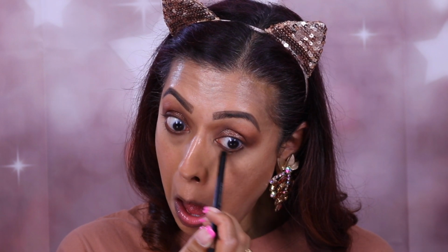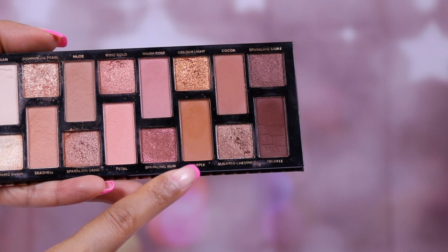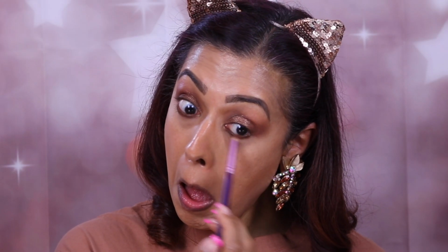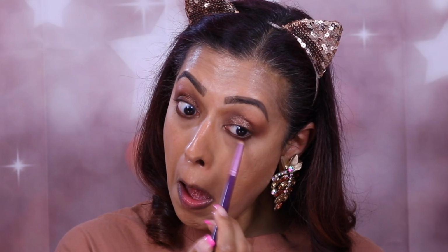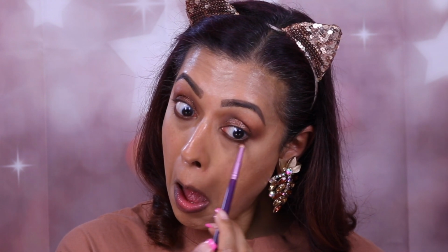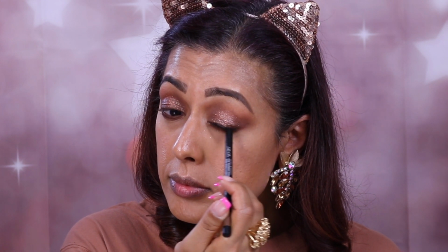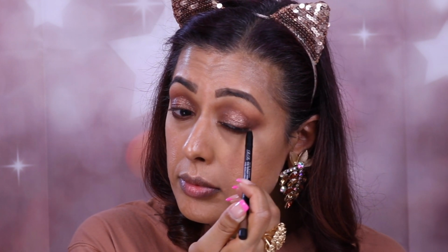And obviously it's going to create a fairly harsh line. So I'm next using the shade called Maple in the Too Faced palette. And then I'm using a pencil brush just to blend it out. So you've got that darkness still of the eyeliner, but at the same time you've also got the softness of the eyeshadow. Then I'm going on top of my eyelashes.